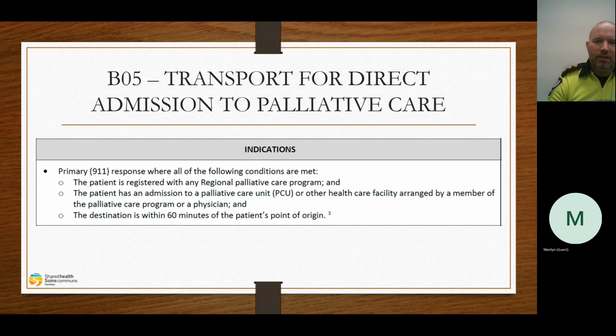Another thing to keep in mind: if that patient is confirmed to be admitted to a facility, and that facility's on redirect or anything like that, we can still go to that facility because this has all been prearranged. If you radio in and they're like, we're on diversion, say this patient has a special admission, they've been pre-approved to come to your facility, and we can notify them over the radio. And again, you can always call online medical if you start having issues with that.